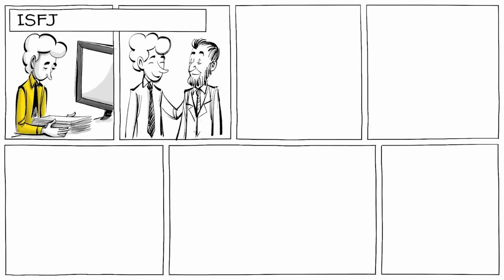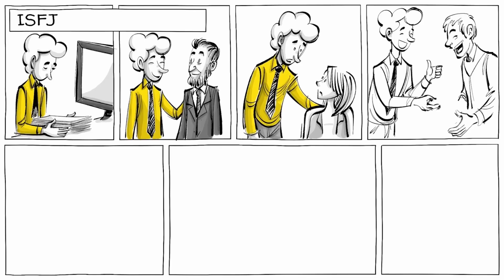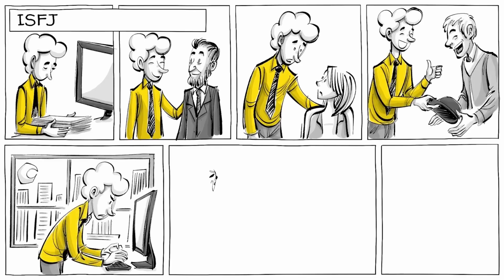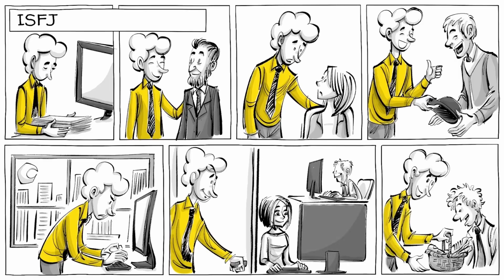ISFJs are introverts that are conscientious and kind. They often have a high degree of empathy and remember specifics about their friends. At work, they are committed to meeting their obligations and like to see everyone happy. Interested in serving others, they are called nurturers.